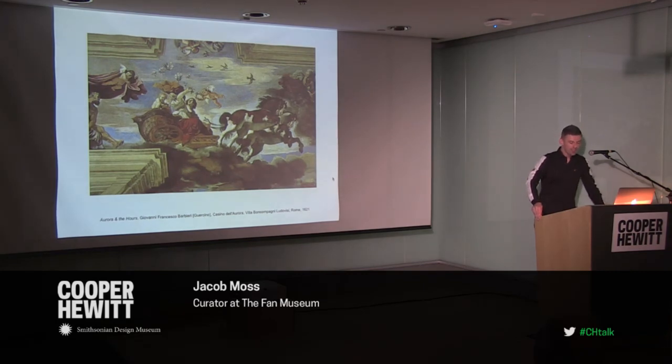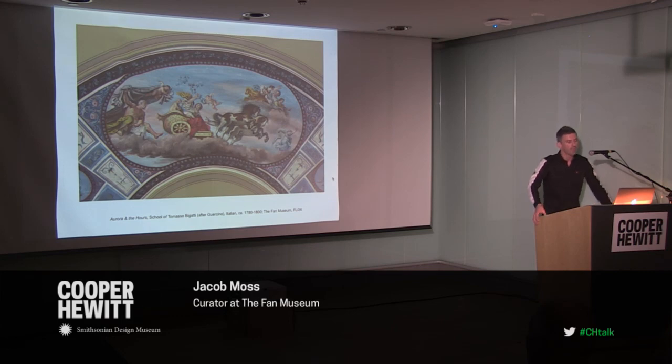Perhaps only Guercino's fresco of the same subject, Aurora, rivals Reni's in terms of impact. Painted only a few years after Reni's masterpiece, the composition follows a similar path, with Aurora and her retinue tearing across the sky. An unmounted fan leaf on permanent display at the Fan Museum carries a painting after Guercino's version, and forms part of a set of 3 fan-shaped paintings which are without doubt by the same artist.